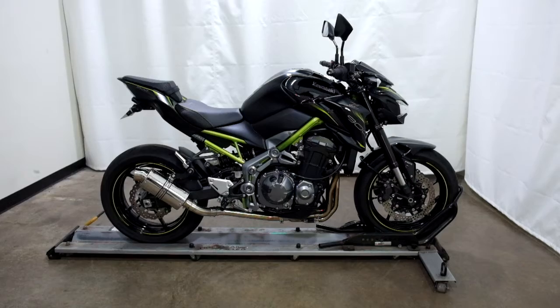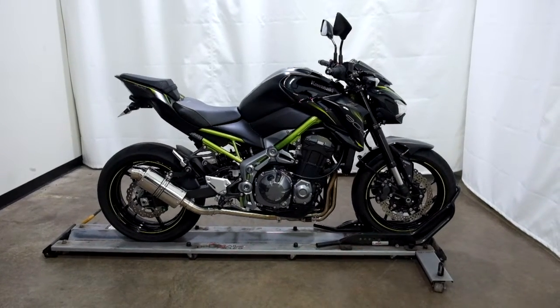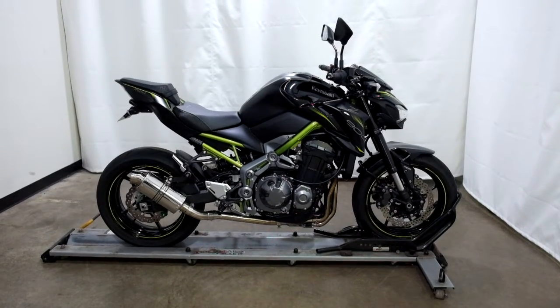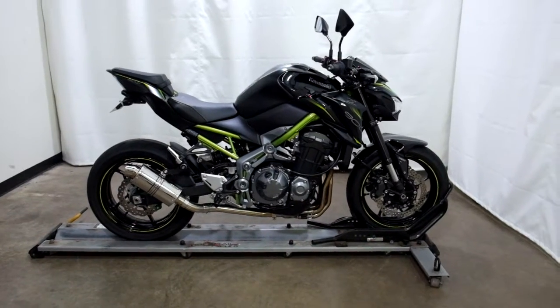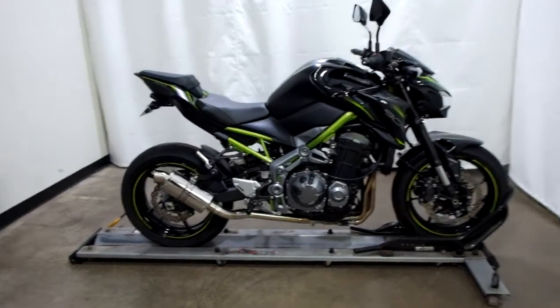SimplyRideUSA.com. Today we have a pre-owned 2019 Kawasaki Z900. This naked style bike has just under 7,500 miles on it and will be going through our 25-point inspection. So let's take our walk around it, we'll show it to you, then we'll fire it up for you.